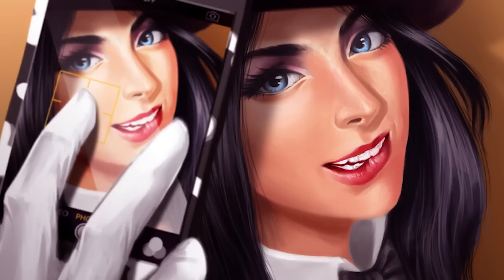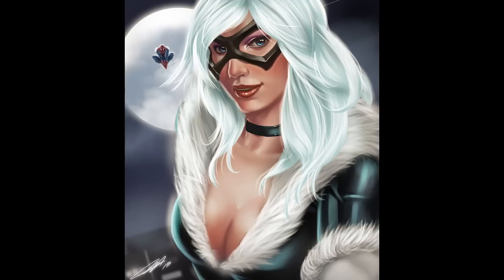It's a well done angle and expression, and most of all, the painting style and techniques that are used to create this piece are of a very high quality. Artist Atarose created a piece called Black Cat Selfie.